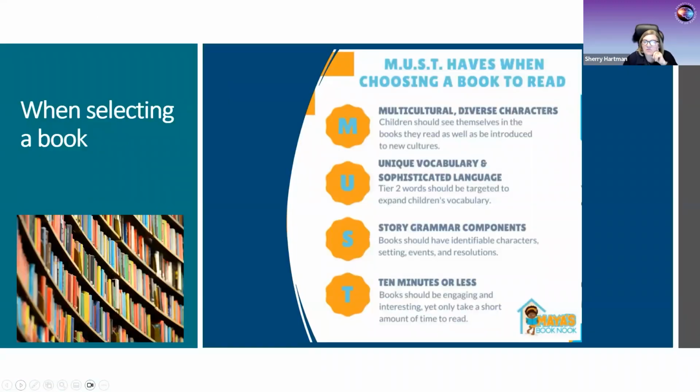When you select a book, I'm going to go back to those musts that Dr. Lakeisha Johnson shared with us: find those books that have multicultural, diverse characters, so children can see, no matter what the child, they should be able to see themselves in the books they read. And then think about those unique vocabulary and those tier 2 words. If you're not familiar with tier 2 words, we have a resource. Our parent literacy team has a resource hub website with some quick picks and some snippets that are short little 10-15 minute videos that would explain those tier 2 words. So I'll stick that link to that snippet in the chat for you in a minute.